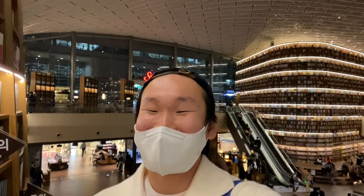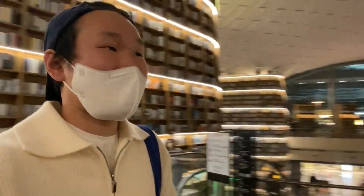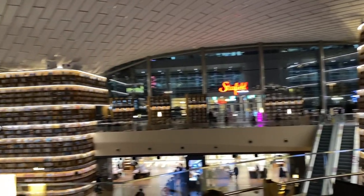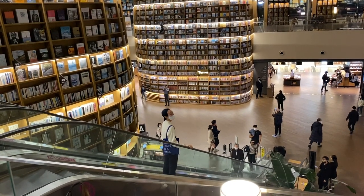So cool here at the Starfield Library. Oh my gosh, look at all these books. I am truly in paradise. Just leave me here. I'll stay here. Look at all these people just chilling. I would just spend all my days here. This is truly somewhere that is absolutely so magical to me. And these are all real books too. Yeah, all the way up top.